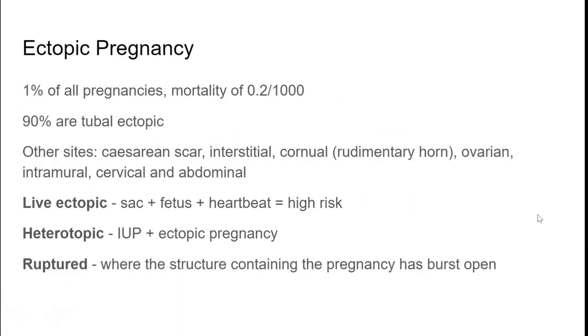So the reason we tread so carefully, particularly, is because of ectopic pregnancy. It's common. 1% of all pregnancies will be ectopics, and it does have a mortality. Women do still die of ectopic pregnancy. It's usually the women that didn't know they were pregnant, and so it has a mortality of 0.2 per 1,000.